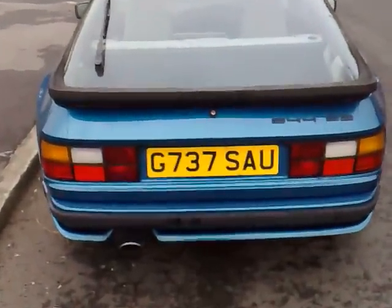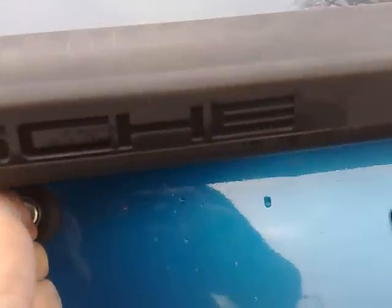The boot on this vehicle with a Porsche crest is huge for a 2+2 car. As you can see, coming with the original cover. The vehicle benefits from having a brand new battery, hence the spares being in the boot. Again, the white carpet in very good condition for the age of the vehicle.